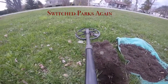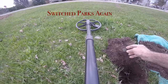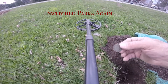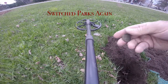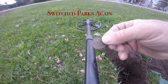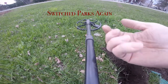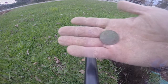Okay, I'm back at my old park from last year. And I just pulled up my first LC of this park for this year. It's a 1919, I think. Yeah, 1919. Nice shape. Nice green on it. That's it for now. We'll see you in a minute. Or see you at the next spot.